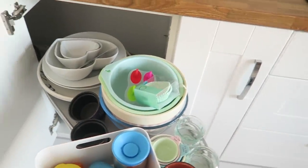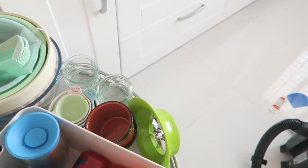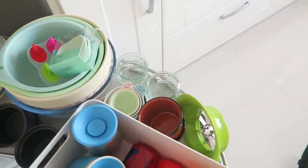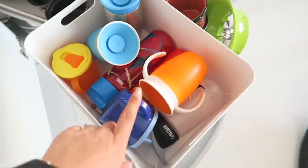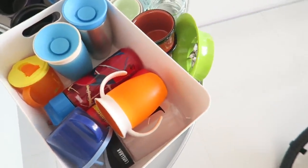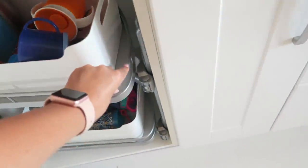It's literally got some of my baking bits, if I do a bit of baking, and ice lolly stuff, some ramekins, because I use this for jelly with the boys, or for mini puddings and stuff like that. And all of their screw top bottle lids that they use for school or during the day are in there. And I love that this comes out, it just makes life so much easier.